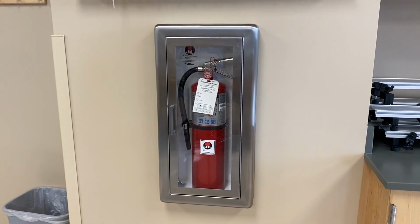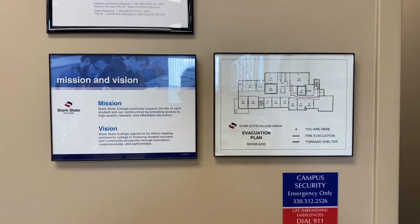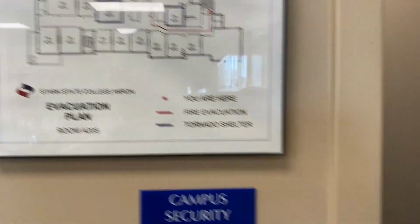Here is the fire extinguisher. Located on the wall is general information you may find necessary, especially in cases of emergency. For example, our emergency exit route.